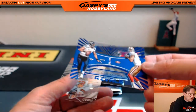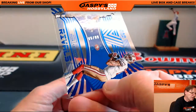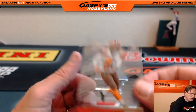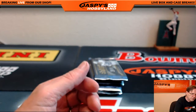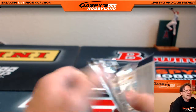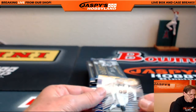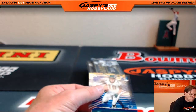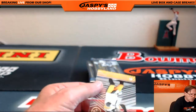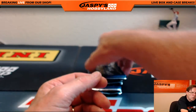Clear Vision Rivals, Russell Wilson, Colin Kaepernick, 95 of 99. And Duke Johnson. Let's get that Flawless done. Let's get that Mixer done. Aaron Donald, Rams. Deshaun Jackson, 49 of 99 for the Eagles. Big Ben, Steelers.